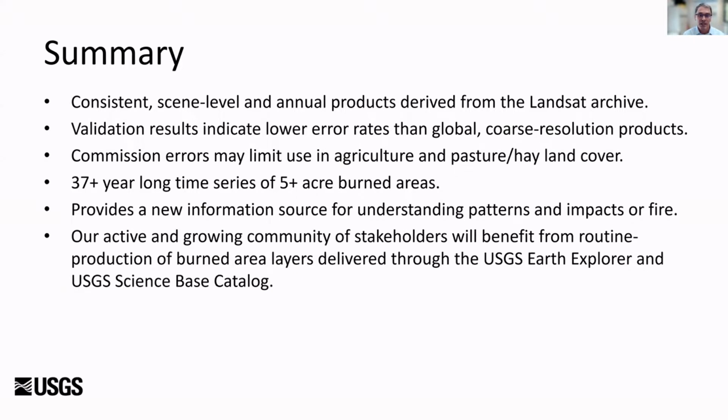And we hope these are useful products to people because they're a really unique information source for understanding the patterns and impacts of fire, especially in areas where our agency fire records have been poor. And finally, we've got an active and growing community of stakeholders that we hope are benefiting from routine production and delivery of our products. I think you'll hear about some applications that they're using them for in our session here today. But we always love to learn more about how people are using our data, their experiences with the data, and what we might do to improve the data. So please don't hesitate to reach out to us if you have any questions. And with that, I'll stop. I'm happy to take any questions here. Thanks for listening.